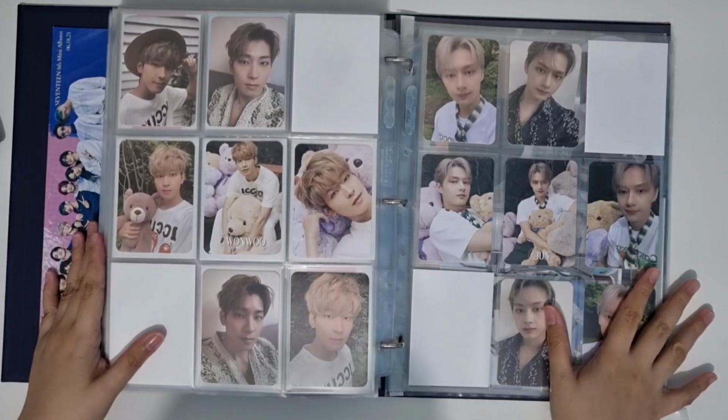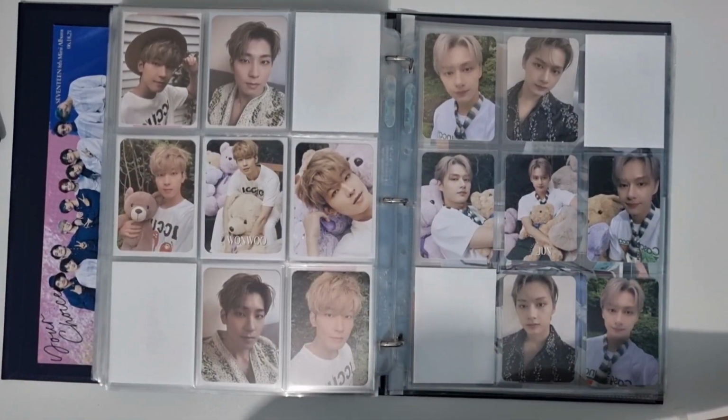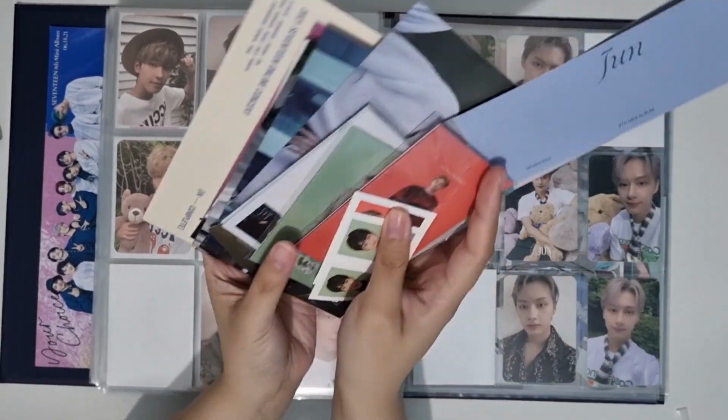So as you can see, this is my Wonwoo D-Icon page. It's very, very cute. I think it's very, very cute. But yeah, look at it, so cute. I feel really happy with this, and these are very thick cards, the D-Icon ones.